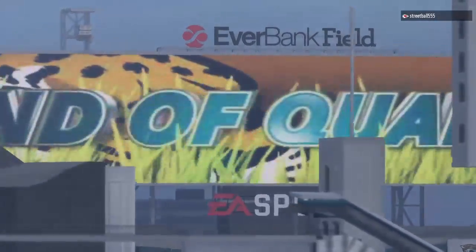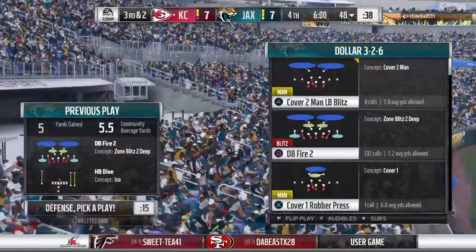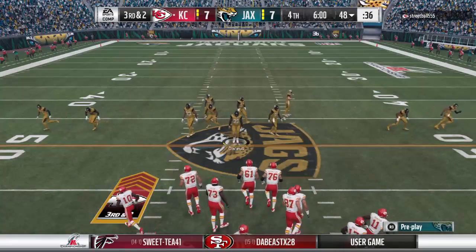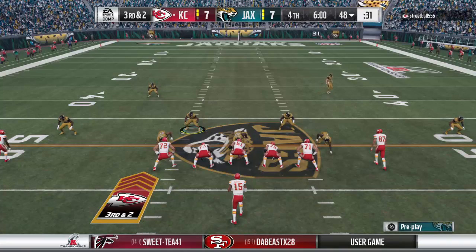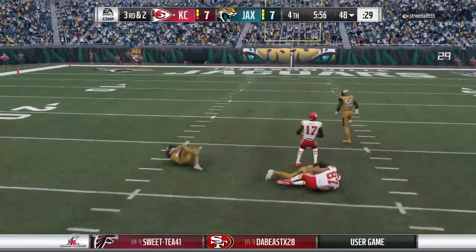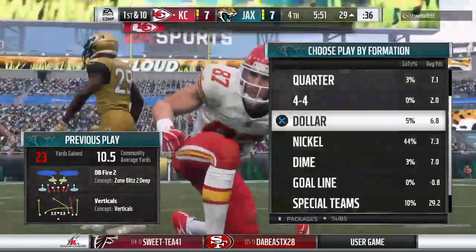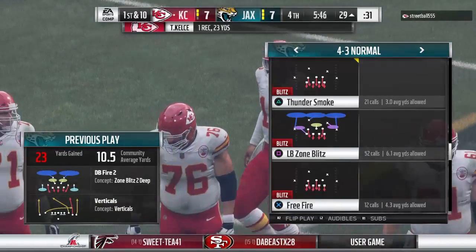Back now in Jacksonville. All even as we get ready to start the fourth. Mahomes looking to throw on 3rd and 2. And it's complete to Kelsey. And he'll be taken down, but not before getting this inside the 30. And they're able to convert on 3rd with a solid gain of 23.